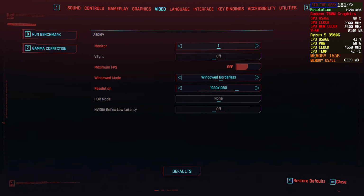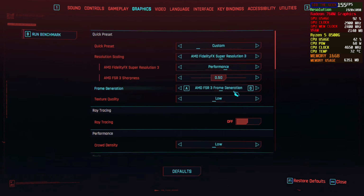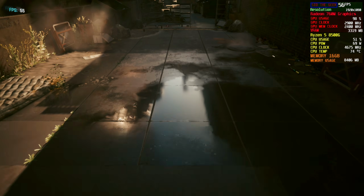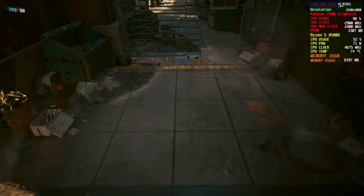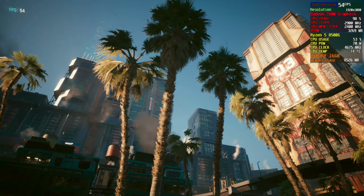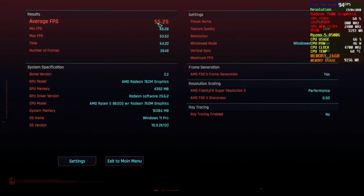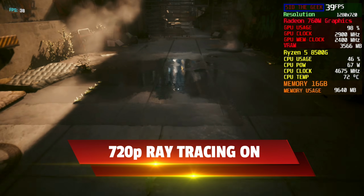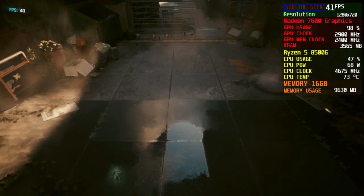Let's start with Cyberpunk 2077 at 1080p on the lowest settings with FSR3 frame generation enabled. It delivered an impressive 56 FPS average. You can even see AMD overclocking kicking in, pushing the TDP up to 75 watts. Then at 720p with ray tracing enabled, the average dropped to around 34 FPS, still playable for a visually heavy title.